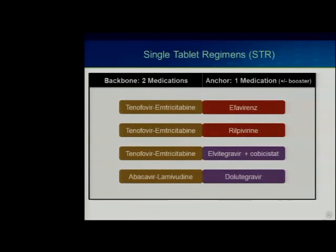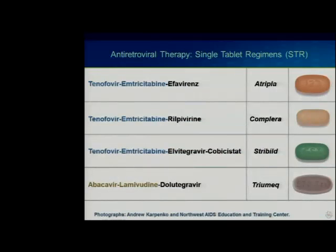Now, what's very popular now are the combined single tablet regimens, and the idea here is that you are combining these 2 backbone medications with an anchor medication, and what you get are some of these very popular single tablet regimens. It's very hard to believe that you can take a single tablet now for HIV, and that is just as effective or even more effective than what we were using years ago to treat HIV with multiple different medications.